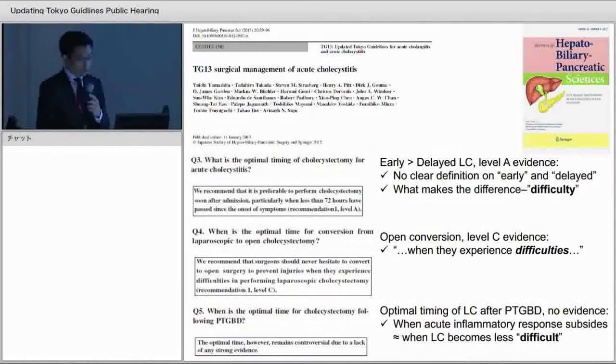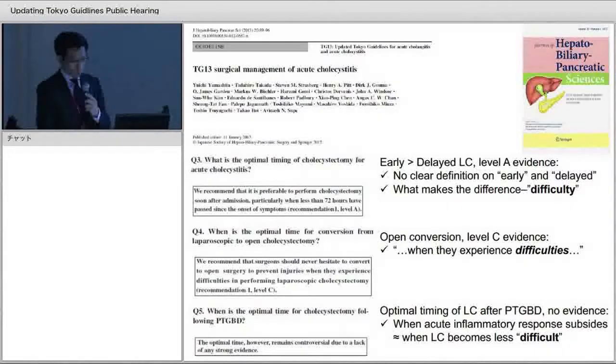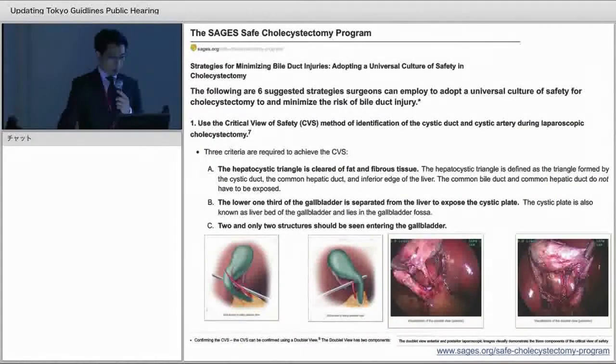And how about open conversion? It says in the guidelines that we should never hesitate to convert to open when surgeons experience difficulties in performing lap chole. So now here comes the word difficulty. And how about the optimal time for cholecystectomy following PTGBD? There's no evidence, but it says when the acute inflammatory response subsides. That's nearly equal to when lap chole becomes less difficult. All right, so what is difficult?